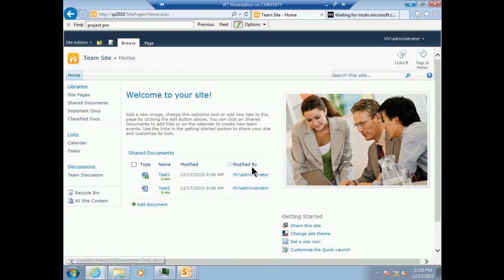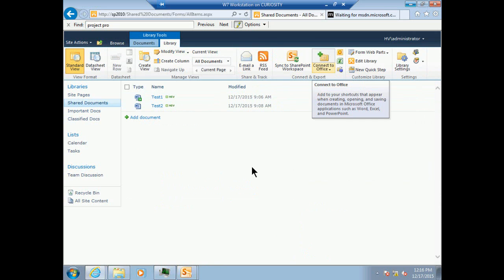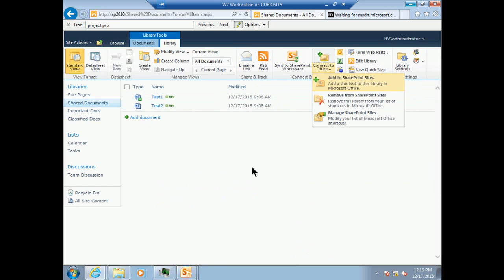Okay, so here we have our generic SharePoint site, and I've got my shared documents library. I've also created a couple of new ones called Important Docs and Classified Docs. Whenever you are in a document library, you go to the Library tab, you've got this button here that says Connect to Office. Now, they don't really tell you what this actually means. Add to SharePoint sites, is that some list that actually is stored in SharePoint, kind of a collection of shortcuts? That's what it actually meant in SharePoint 2007. If you wanted to add a link, it would put it into your own list of shortcuts that followed you around on SharePoint, which wasn't really that useful.